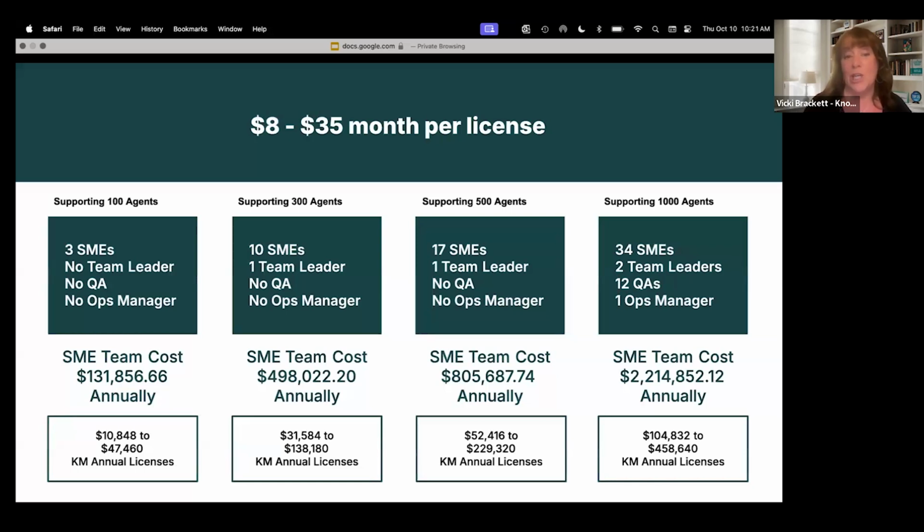The cost, ladies and gentlemen, the ROI on this is staggering. And these are very conservative numbers. Most systems aren't at the $35 a month per license. They're more toward the middle and the lower part of this.